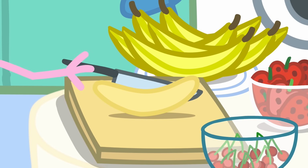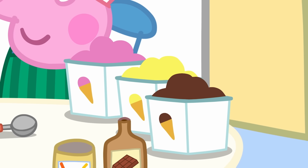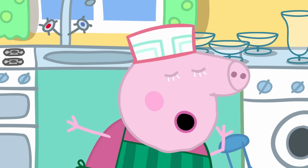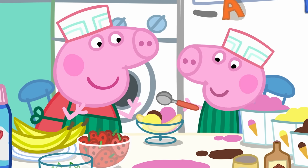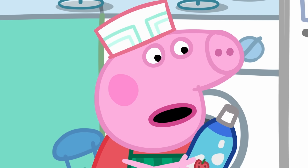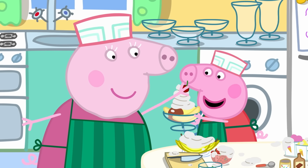First, we need to cut a banana in half. Now we add ice cream, cherries and whipped cream. George likes adding the ice cream. Careful! Don't squish the banana. And Peppa really likes adding whipped cream. Don't forget the cherry on top.